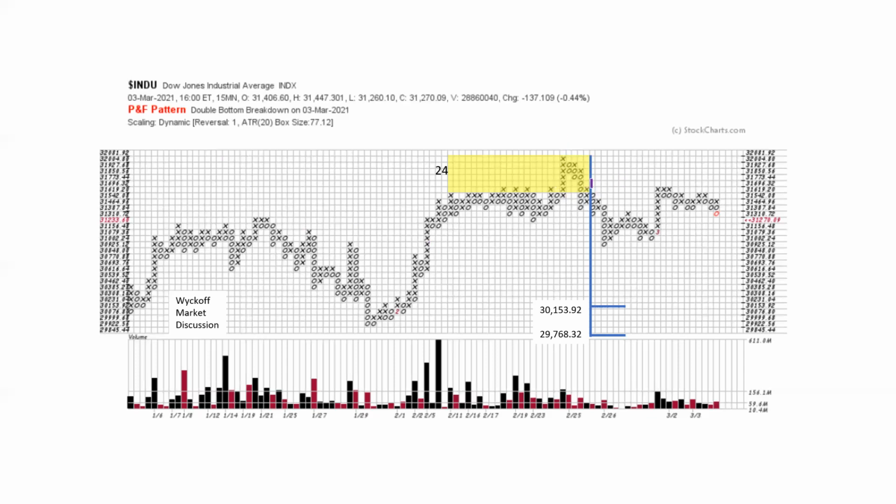This is an upthrusting action and a rally back up to this very important resistance area. Look at all these touches right here in these 2-box areas here. So I counted across to here, 24 columns, counts down to 3153 to 29,768. So this is as of the 3rd. And so we'll keep an eye out for this.